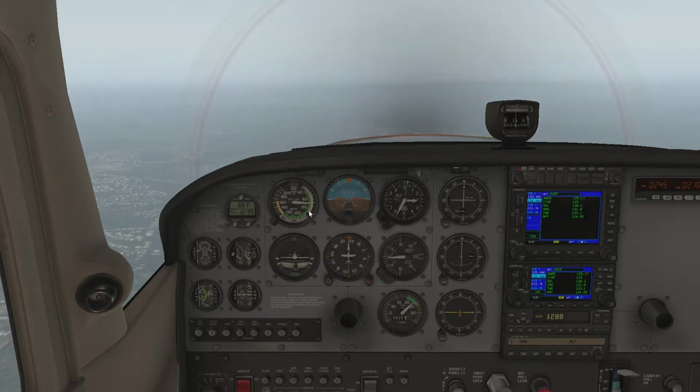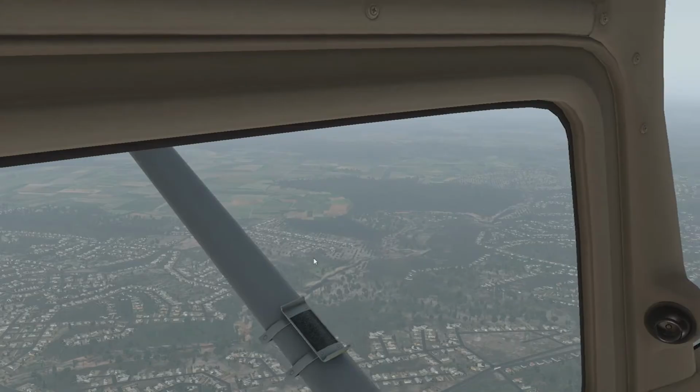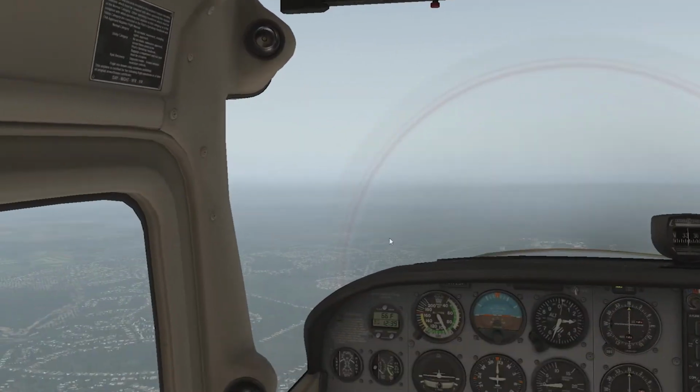Okay, obviously we're levelling off. Speed is increasing, as you'd expect. You don't want to keep your head in the cockpit, you've got to keep a lookout. As always, it's VFR.